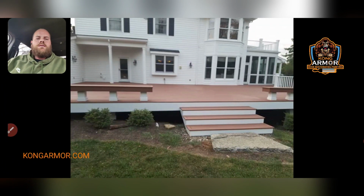Now we're at the finish, right? So this was after we came in, or during the process in between coats, when we were encapsulating with the Kong Armor system, the Kong Armor coating system. And this was a two-color process for us. We made this deck system exactly the same as it was before. White accents, white band boards. The flat floor, they did change that color a little bit. It was a red previously. We toned it down to a chocolate, which just had a little hint of red in it in the sun. But in this cloudy day, the red tint wasn't showing very much.